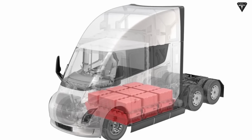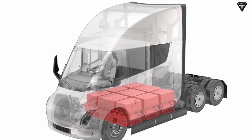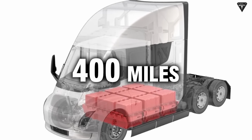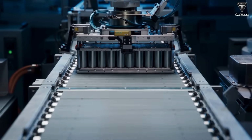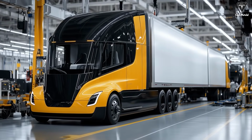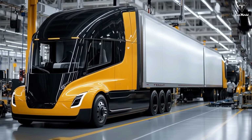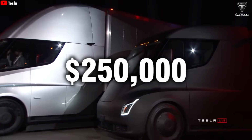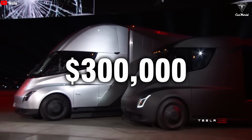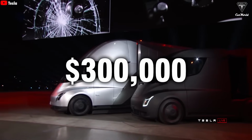This means that the new battery pack in the Tesla Semi will no longer have an 850 kilowatt-hour capacity. Tesla will go down to a smaller battery pack. This will partly make the Semi lighter and also cheaper, ultimately providing greater value to customers. Currently, the price of the Semi is between $250,000 and $300,000 depending on the configuration.